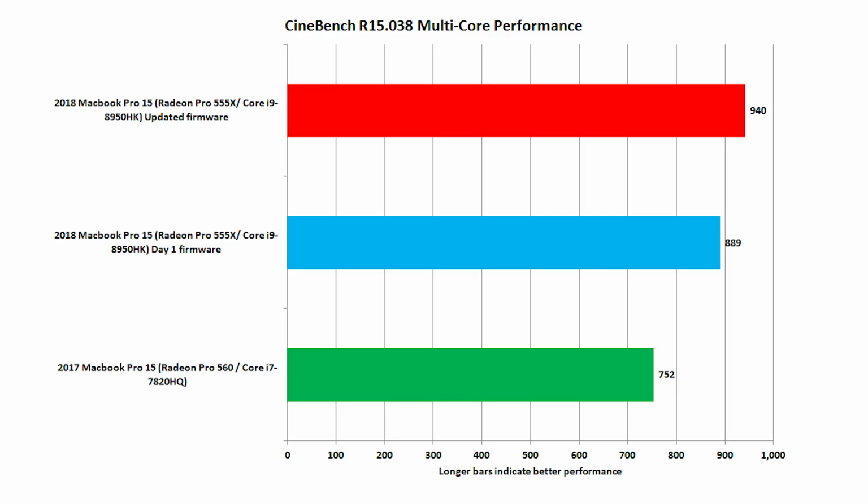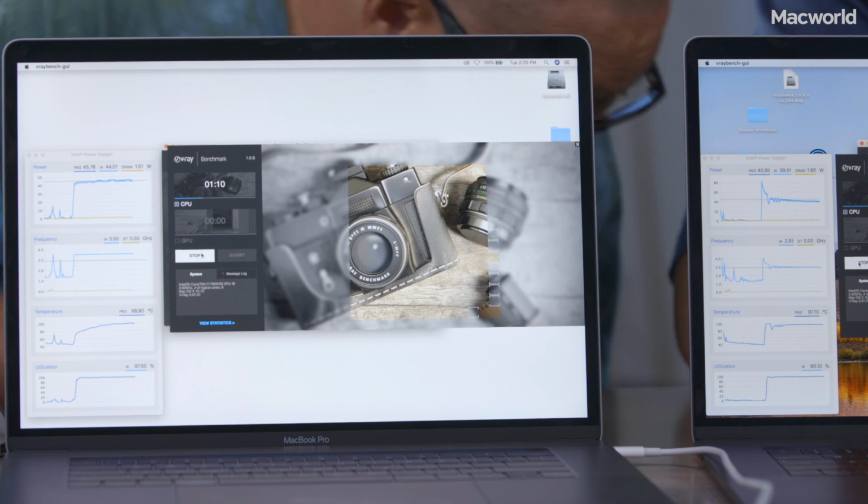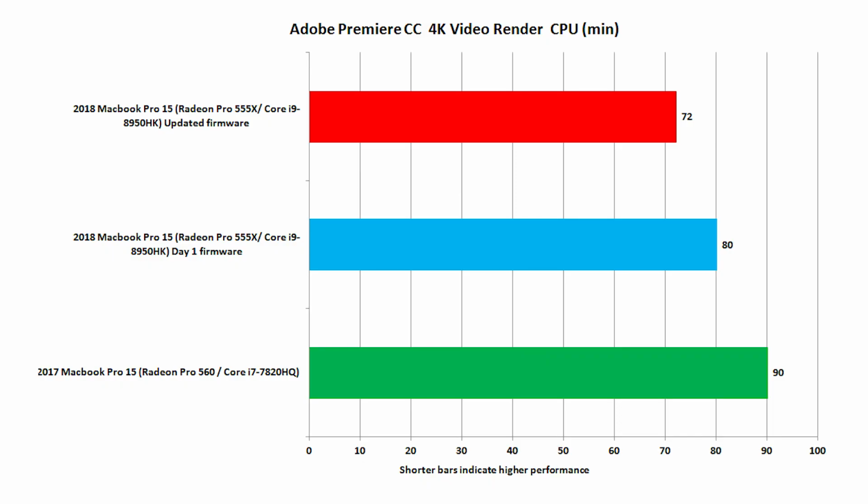So did they fix it? It looks like, from what we've seen so far, that the performance has improved on the 2018 MacBook Pro. We ran a bunch of benchmarks. Initially, we ran an Adobe Premiere CPU test. We found a 10% improvement over the unfixed 2018 MacBook. Should I call it unfixed? Unfixed, yeah, the launch firmware that was in place. It also results in a 20% improvement over last year's laptop.